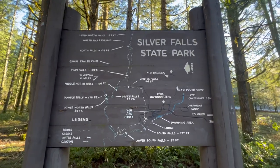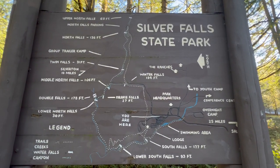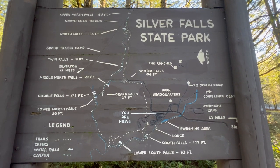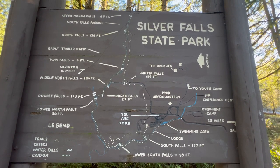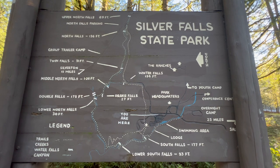Alright guys, we're at Silver Falls. I am lost. I need to find out where I need to go to see the falls. So thank goodness we found a map. And by the way, parking is like $5 for self-parking all day. So we had to pay at one of the kiosks.